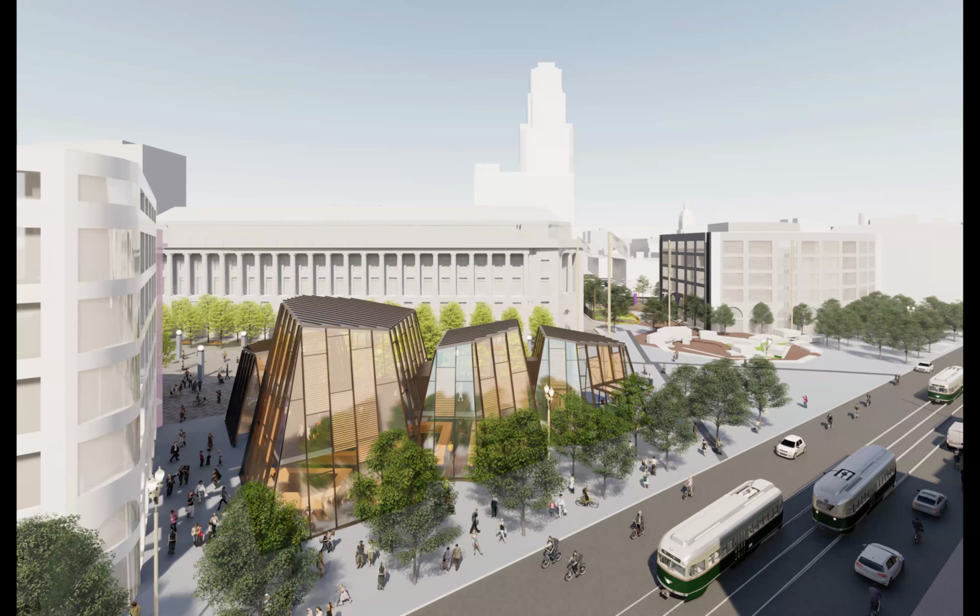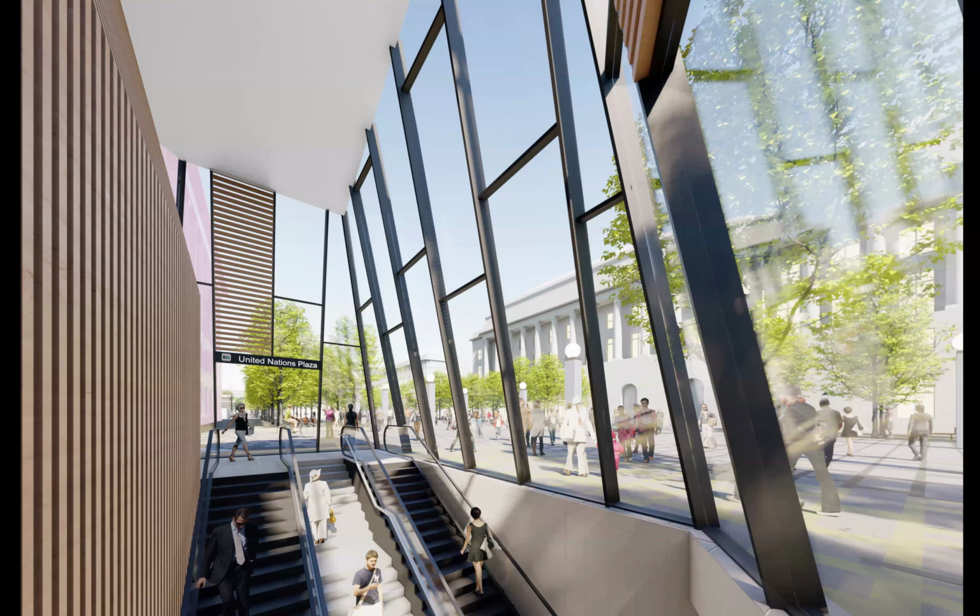And then over on the UN Plaza, we're creating a new series of pavilions. Basically, we have a market hall on the ground floor, community space above, and a new access to the Civic Center transit station, which is Muni and BART. Right now, this is a pretty grim hole in the ground with an escalator that's really nasty. So the idea is that this would be a luminous lantern that people could follow to Civic Center Plaza.